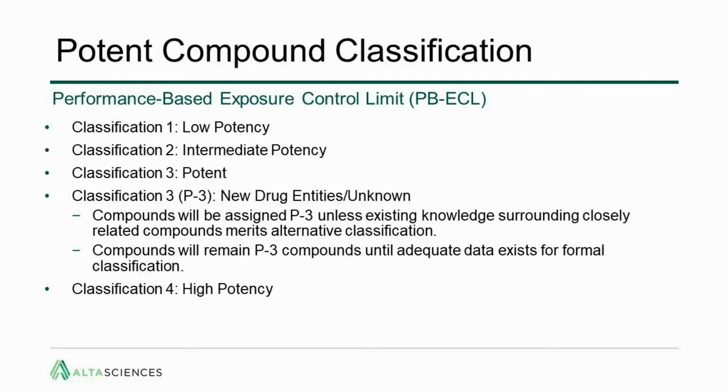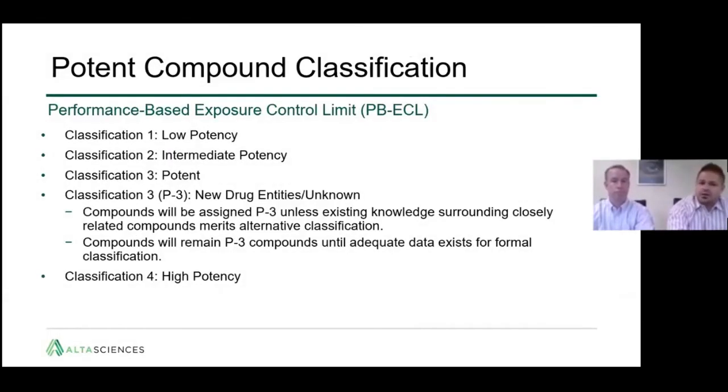So this is your pretty standard potent compound classification. We use the PBECL, so the performance-based exposure control limit. It's categories 1 through 4. 1 is very low potency, obviously, and it steps up count-wise. 2 gets a little bit higher potency. 3 we start to consider as a potent product. And a lot of the P3s are new drug entities where there's just not that much knowledge about them.